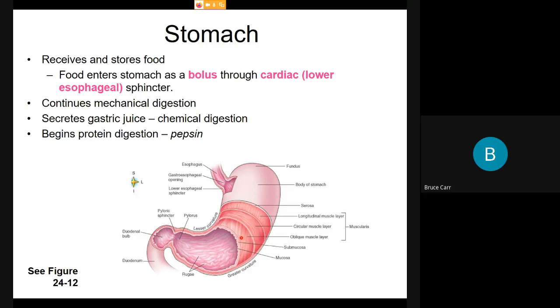And with the three layers contracting in sequence, it produces an actual churning, an actual kind of thrashing of the stomach, because there are so many things you're adding to it, and you want it thoroughly mixed. You want those solid particles to break apart and be completely coated with the stomach acid, with enzymes that are being added here, and other additions. Mucus as lubricant is a good example.